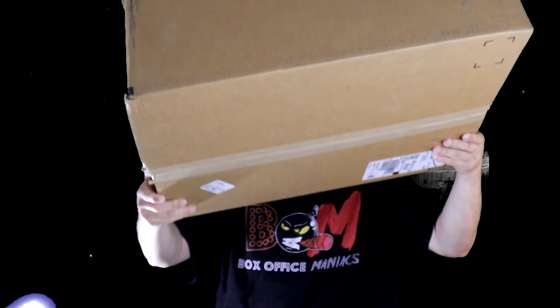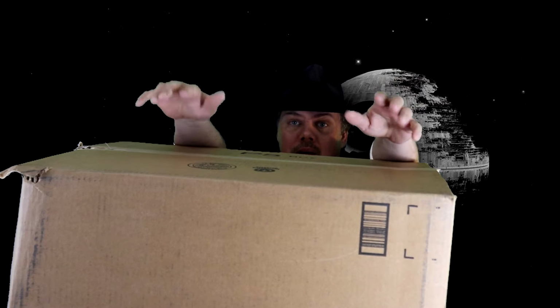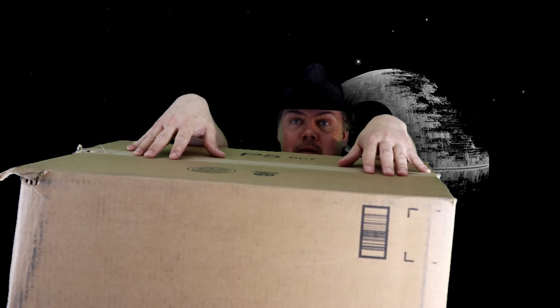And this box is huge. I don't know if you can see this entire thing, but yeah, it's a massive box, probably one of the biggest boxes I have ever gotten from Amazon. Now, before I start this review, I gotta say this is the second time now I've done the review. Let me move this box out of the way and explain it to you.